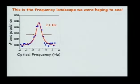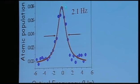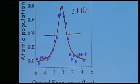With that, we were able to recover a spectral line shape. It looks like a mountain now in the frequency domain. In this imaginary landscape of frequency, you get this very sharp peaked line, and we can stabilize our laser to the exact top peak of this atomic resonance, and that's your clock.